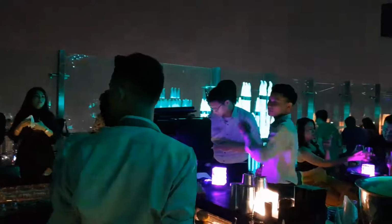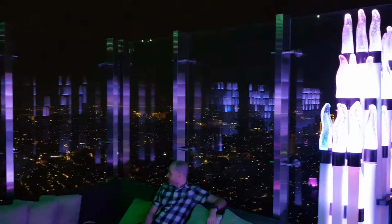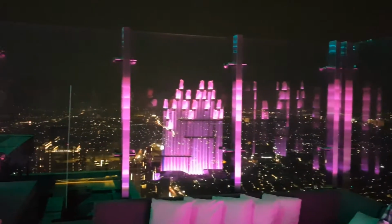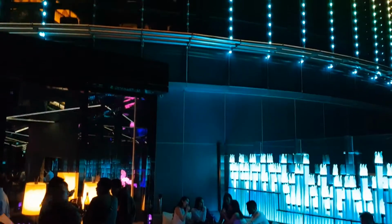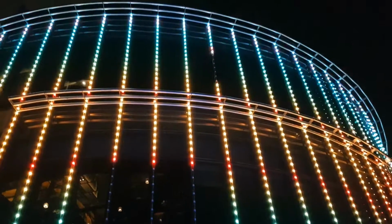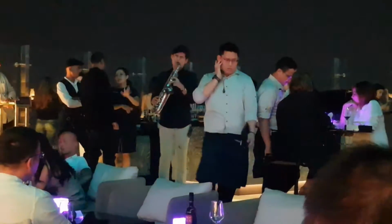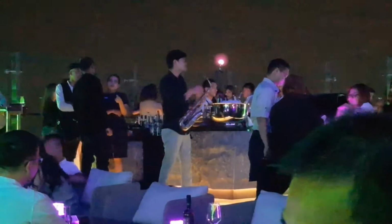Pretty. The view is so spectacular from up above here. I am now in the tallest building in Jakarta. Look at the city lights. Actually, that guy is playing with the music.